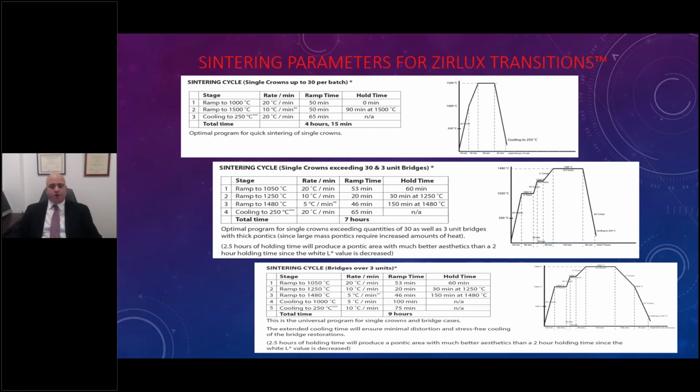But if you have the bread and butter the laboratories mostly have, and you can mill out and every 4 hours batch another 30 singles, within a 12-hour and 45 minute shift you can, in theory, sinter 120 single units. I mean, that's remarkable. That's a significant production that you can utilize in a very rapid way. And within 4.5 hours, you can have a restoration that you can be proud of.